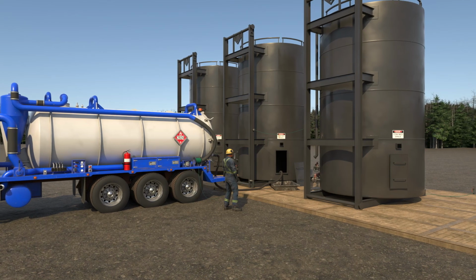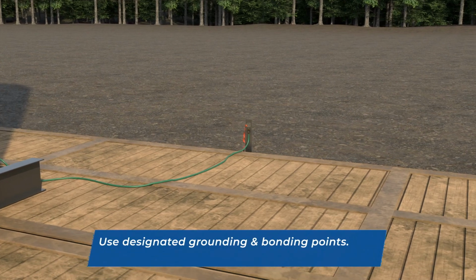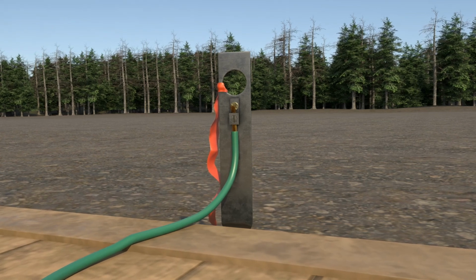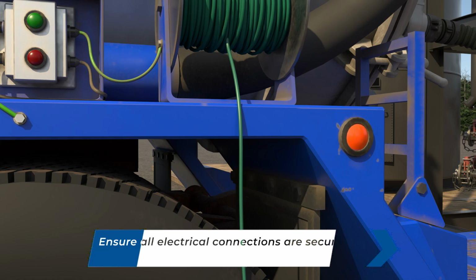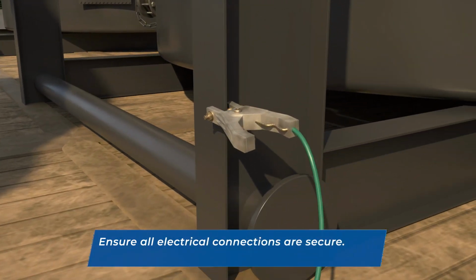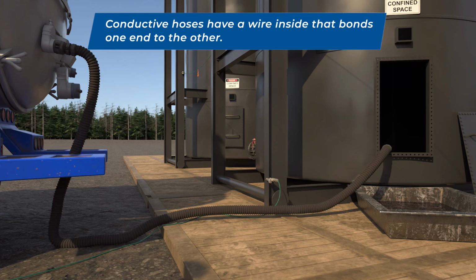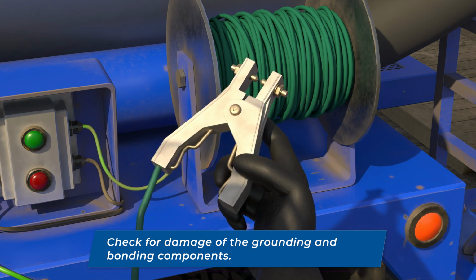What does good grounding and bonding look like? Use designated points for grounding and bonding. These points should be clear from paint and rust, which would decrease or eliminate effectiveness. Ensure all electrical connections are solid and secure. Use conductive instead of non-conductive hoses. Check for damage of the grounding and bonding components.